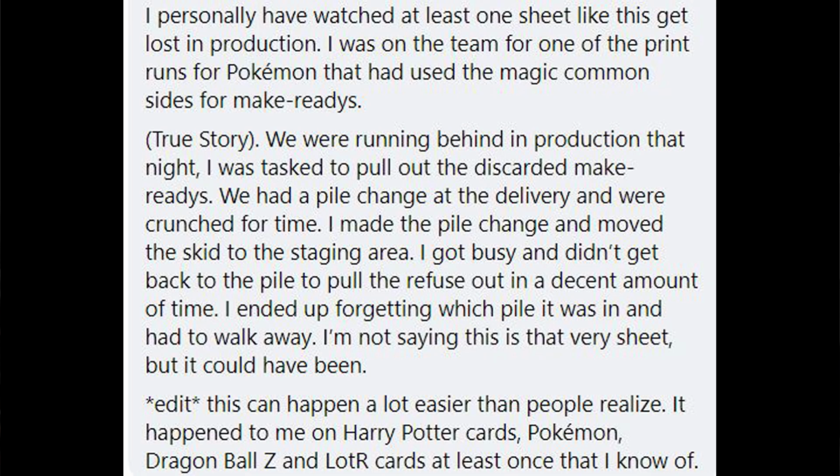I personally have watched at least one sheet like this get lost in production. I was on the team for one of the print runs for Pokémon that had used the Magic Common sides for make-readies. When he says Magic Common side there, that's referring to the Magic card back. The common side is the side that's the same on all the cards. Make-readies are the cards produced in the warm-up process for the printer. I discussed that in my last video.